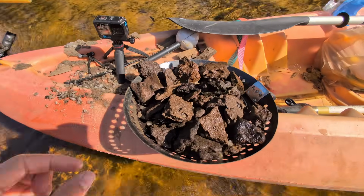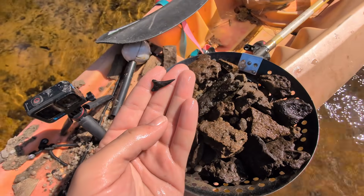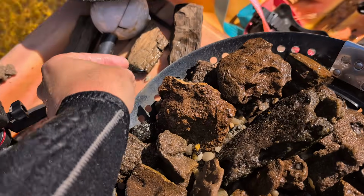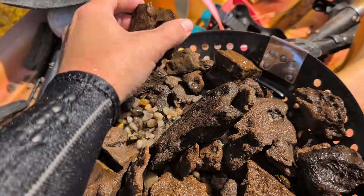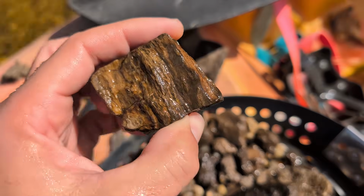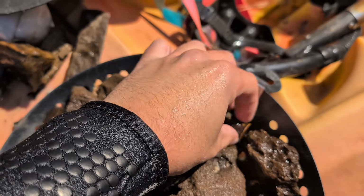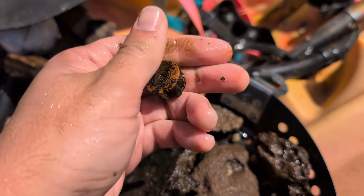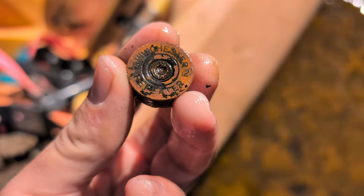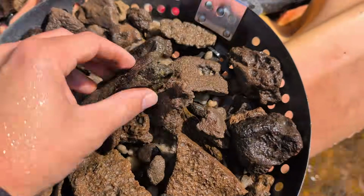Got this screen going. I see a tooth. That's a little snaggletooth shark tooth. Let's get a little closer. A bit beat up, but that's how it goes. Oh, there's a pet wood. Oh gosh, don't fall in. There's a big old chunk of petrified wood. Very cool piece. Oh, there's a little old shotgun shell. See what the name is on it. Winchester repeater, number 12. Okay.